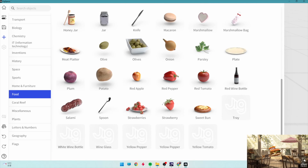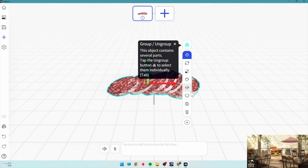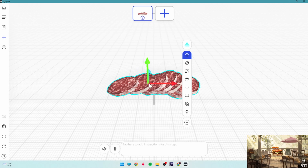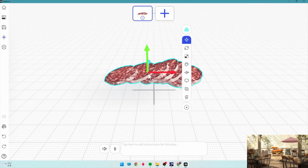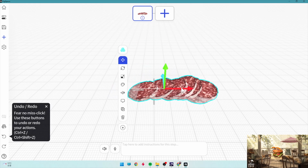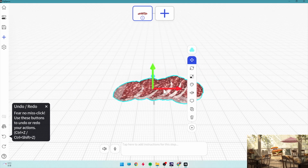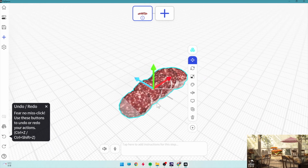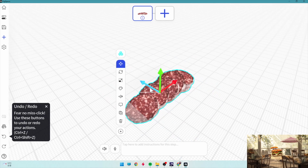Okay, let me try one of the things. If I want to project salami out, then you see the salami over here. It will teach you this object contains several parts, and then you need to choose them to change the position. Okay, let me press this. If you want to put it up, you just press the green tag. If you want to put it left or right, you just press the red tag. If you want to put it coming forward and back, you just change a little bit of the position, put on the blue tag. Okay, here is how you change the position.